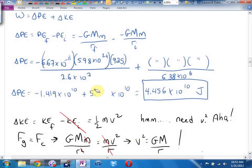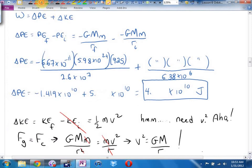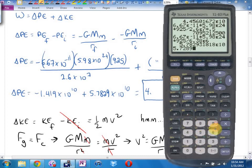I told you though, this is as much calculator work as you'll do for any one question all year long. So 4.3099. Brandon, is that better? You get a candy for catching the mistake. Meanwhile, there's our change in potential.